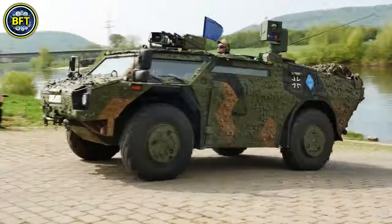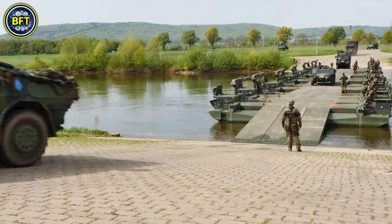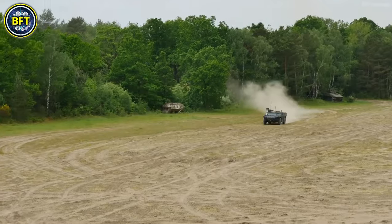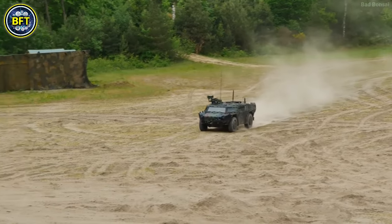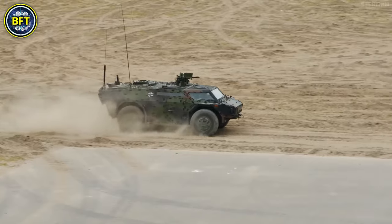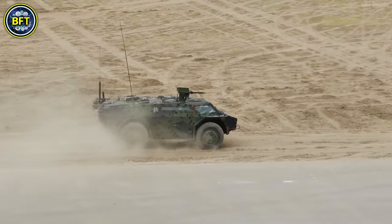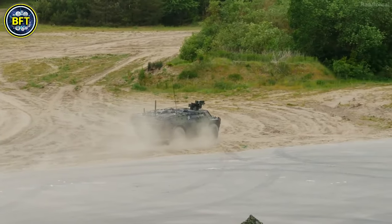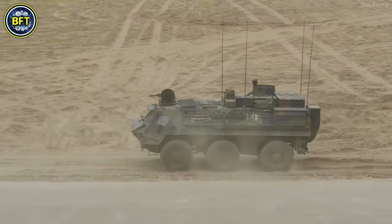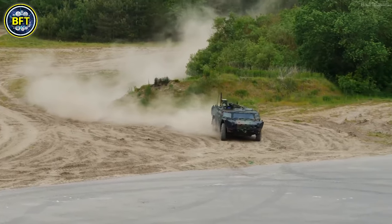One of its notable features is its selectable two- or four-wheel drive system, which provides enhanced traction and maneuverability across various terrains. Powered by a Deutz diesel engine that produces 240 horsepower, the Fennek is capable of reaching speeds of up to 71 miles per hour when the speed limiter is deactivated. This high-speed capability is complemented by its robust performance in challenging conditions. The Fennek also includes a practical feature that allows the driver to adjust tire pressure from within the vehicle.